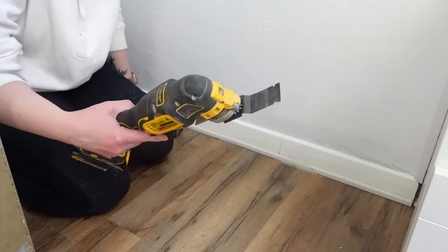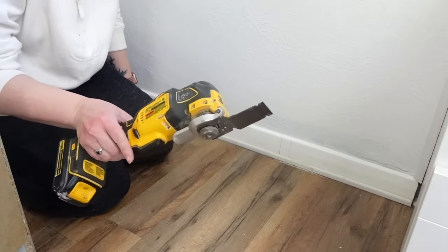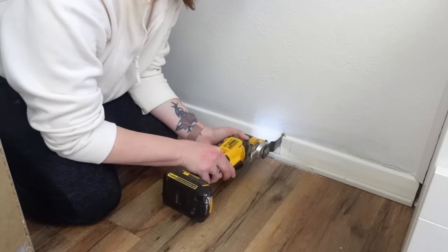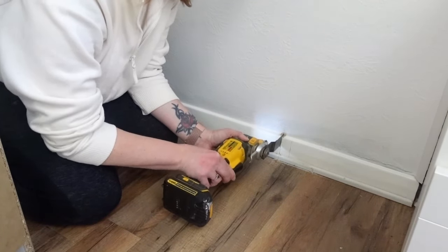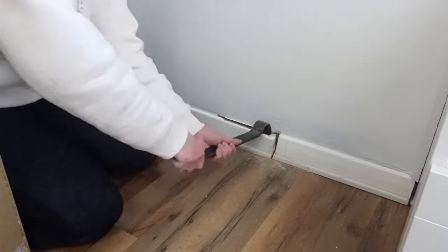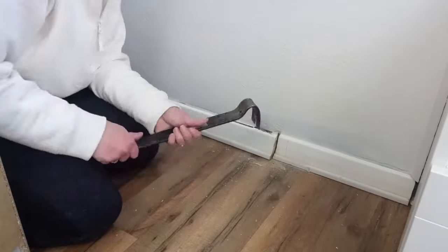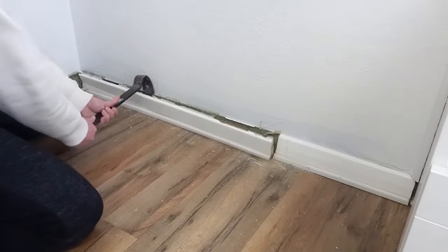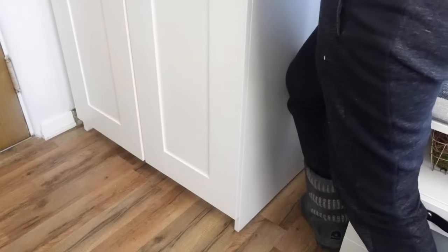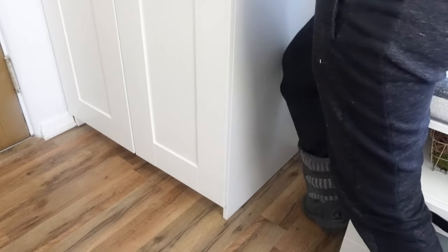To make the wardrobe sit flush against my wall, I need to remove the baseboard behind it and on the side of it. I did this with my multi-tool using this oscillating attachment. Basically, it's just a thin, tiny saw blade. You wanna be careful with this when removing baseboards. It is very easy to go through your wall or your floor. I knew I was gonna end up cutting it too short.